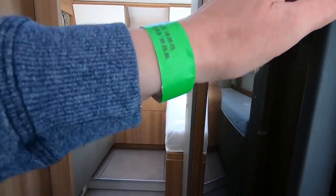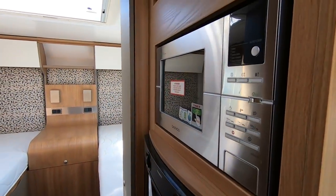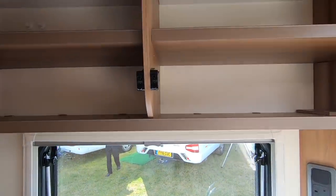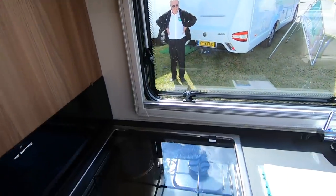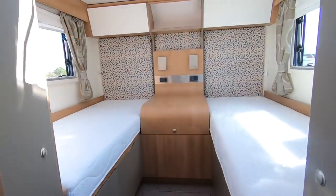Same fridge as a 75.4. Daewoo microwave. You've got this daft locker right up here. No idea how you'd use that. The wonderful big lockers in here. Always like those. Yeah, so it's 51,995, 2018.